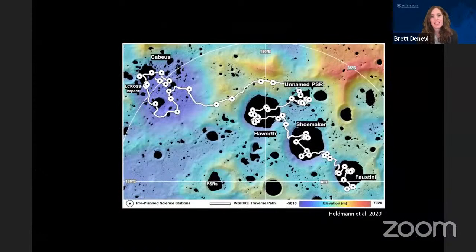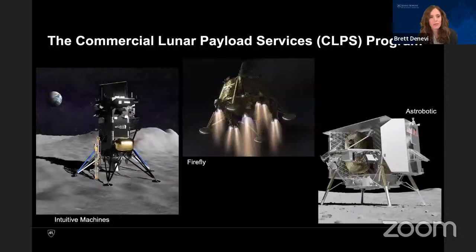And some of us have mapped out, similar to the Endurance mission I talked about, what if we could do a really great nuclear powered rover, spend a lot of time in these very cold areas? That's where you're really going to get some great information. So that is for the future, not currently yet planned, but would be great.